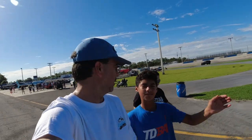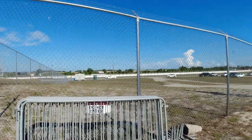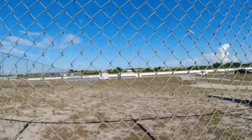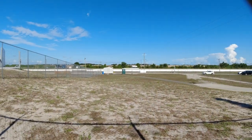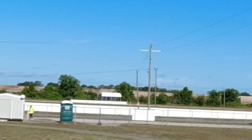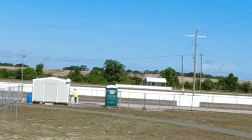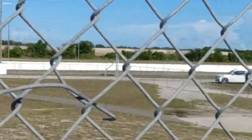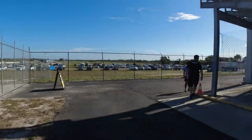Say bye. Bye. Bye. So there's a drag strip over there. Let's put this right through the fence here. And you can see the berm they built. I don't know how tall that is. 20 foot? I don't know. But they're putting it all along the track to try to stop the noise. We'll see if that works. Anyway.